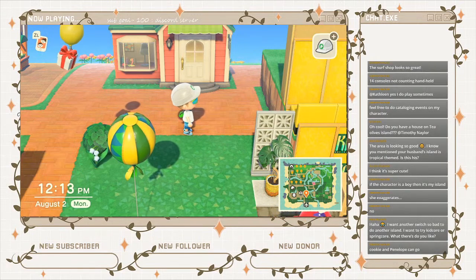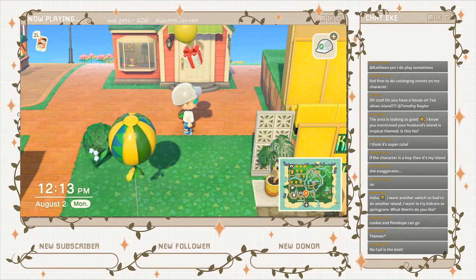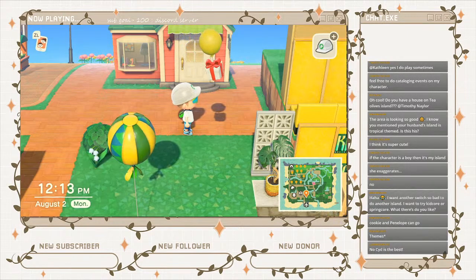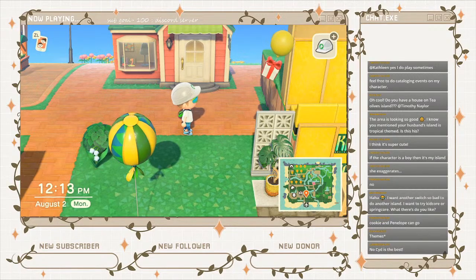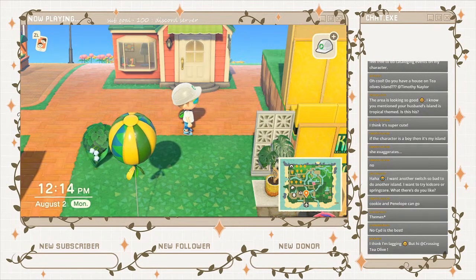Alright, let's see. Candy machines. I don't know why they're called candy machines. They're gumball machines. Did I actually get rid of all mine? I did. They must have been on the previous island. Let's see. So I've got red, blue, yellow, and pink. So let's see if I can send it as a gift, going to a friend. Emberlaria. There we go.